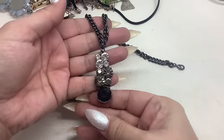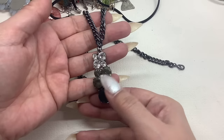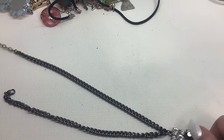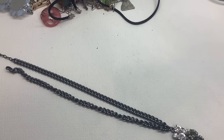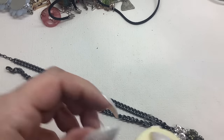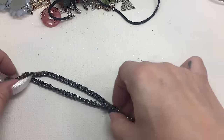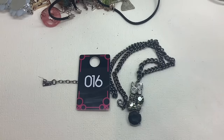So you've got a black stone and a kind of greenish one. It's almost like a greenish gray, if that makes sense. And then the white or the clear. And it is a gunmetal necklace with an extender. The drop is 8 inches and then you have the extender. So yeah, that's a good one. We'll work with that. That's number 16, and we'll do that one for $5.